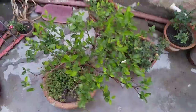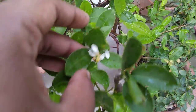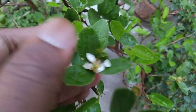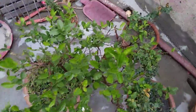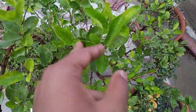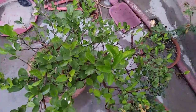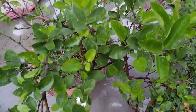Number four, plant number four. This is not only a flowering plant. It is also a fruiting plant that will make you have an interest in gardening. That is lemon. You should grow lemon in your garden. This year I have harvested fewer, but last year I got 22 lemons in this single small plant.